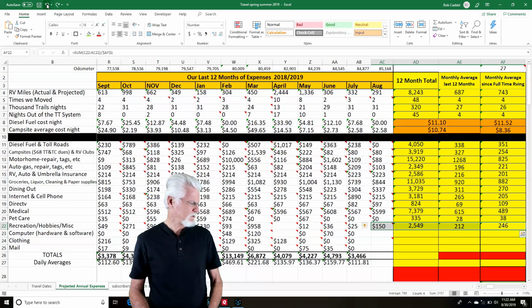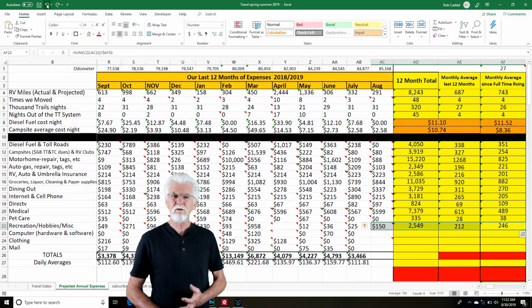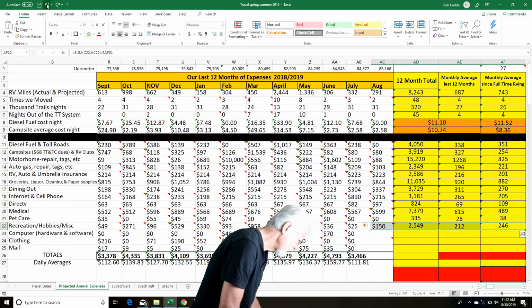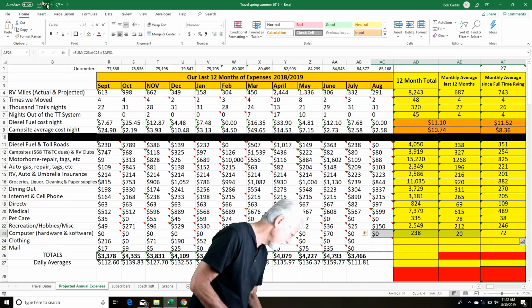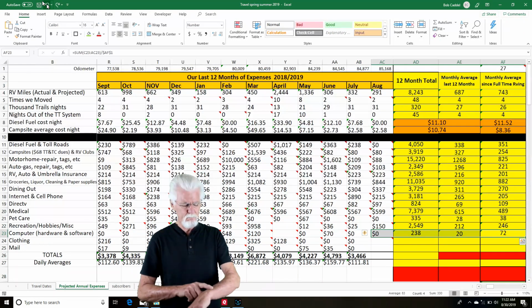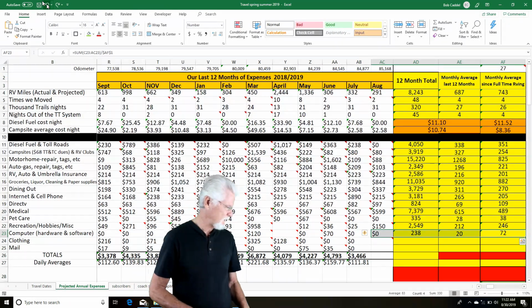Recreation and hobby, just kind of piddling around. We blew through $150, and I'm not really sure how we did that, but we did it. I'm sure it was well worth it. Yeah, a lot of fun things to do here in Oregon and Washington. Computer, zippity doo dah. I'm thinking about getting me a smartwatch. If I do, I'll probably stick that in computer next month.